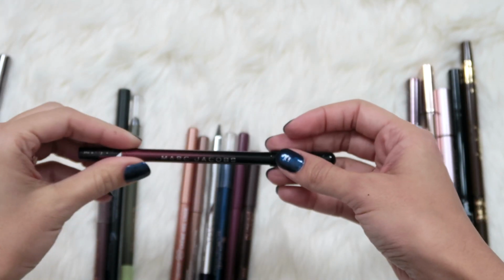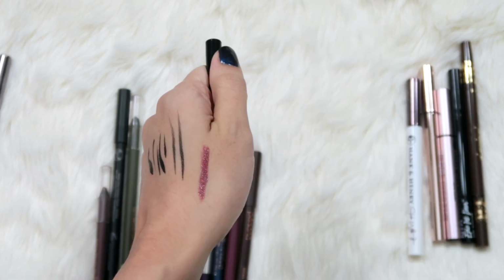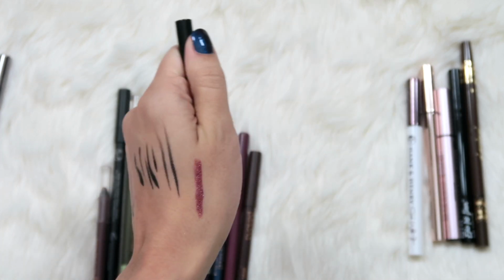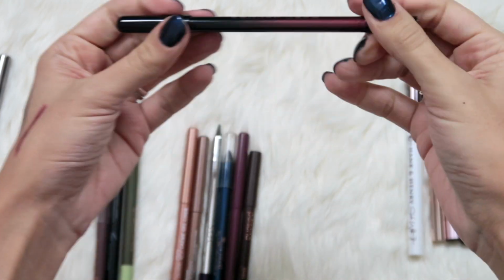I know I haven't used this Marc Jacobs liner recently. This one's really cool. It's a glittery cranberry liner, so that's a lot of fun. And I don't think this one is particularly old, so this one I want to keep.